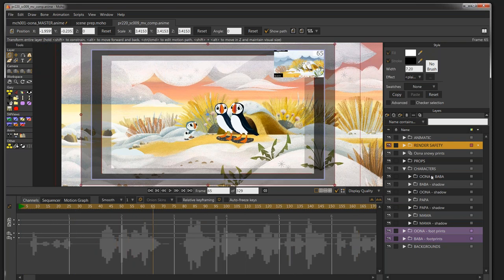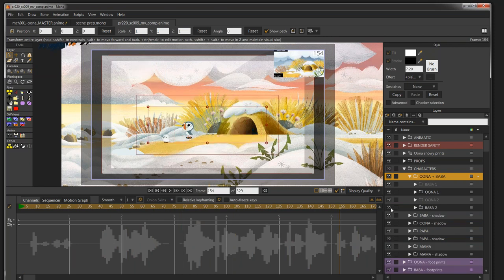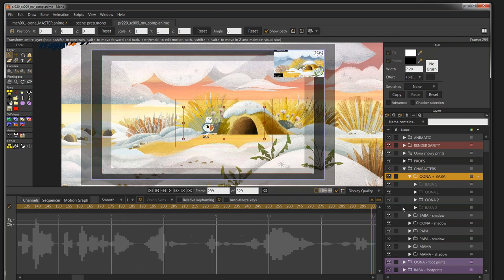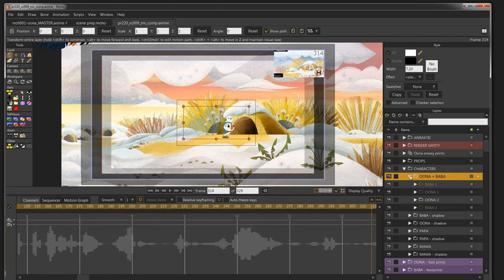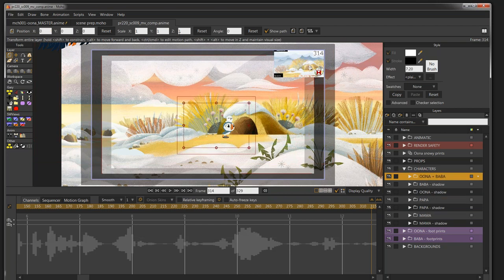So, for instance, in this one, Una and Baba are grouped together because Baba ends up on top of Una's head, so this would be one render pass. And then all the shadows would be created and tracked in Moho for the composite team. And if you notice up here on the scale, everybody is at one, so that we know everybody's size relationship to each other is correct.